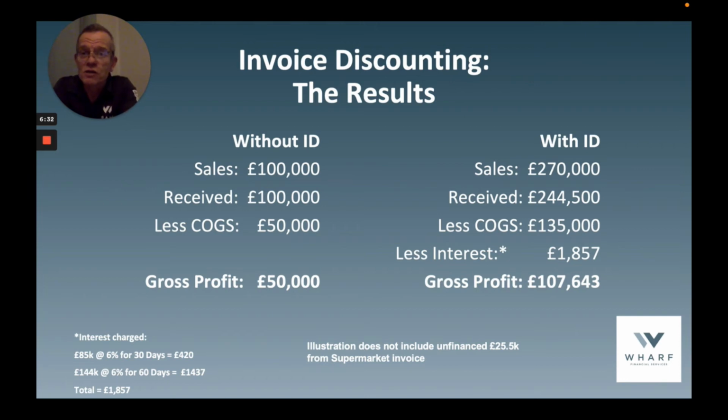the bank for those two invoices, and you can see my workings down in the bottom left of the screen there, gave the brewery a gross profit of £107,643. Quite a significant increase on the original £50,000. And on top of that, of course, we have only drawn down 85% of the supermarket invoice, so we have another £25,000 that is due.